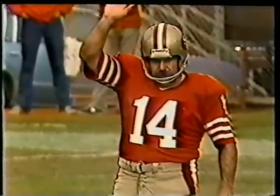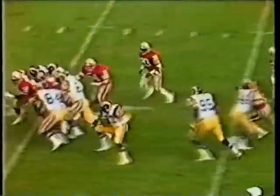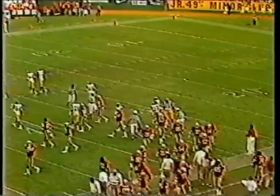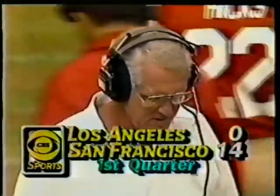14-0. Wersching to kick off. Drew Hill back deep. Wersching this time gets it high but short, and it's going to be taken by Ivory Sully. Sully out to the 25, 30 to the 34-yard line. And the Rams down by 14 will set it up as we start the second quarter of play. San Francisco with a 14-0 lead, trying to beat the Rams for the first time ever here in Candlestick Park.